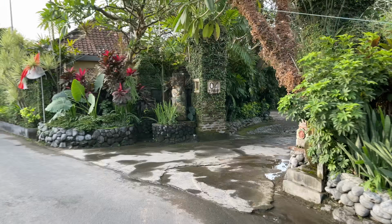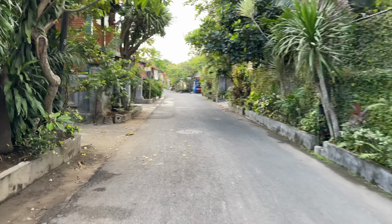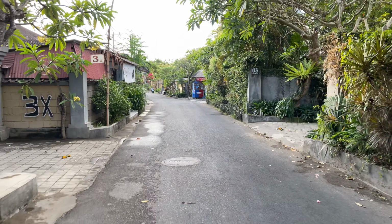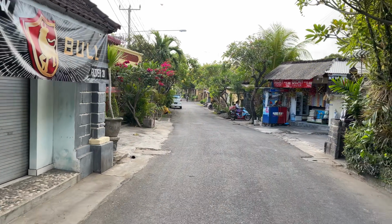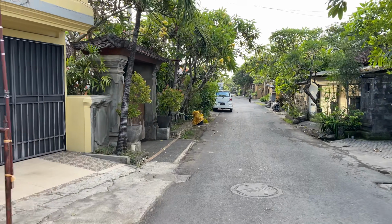So on this side, where is this house? Behind this house is the main street in Sanur, the Jalan Bypass. And here is the residential area. Everywhere around there are local houses and also foreigners, expats living here. Because like I said, many expats live in this area of Sanur.